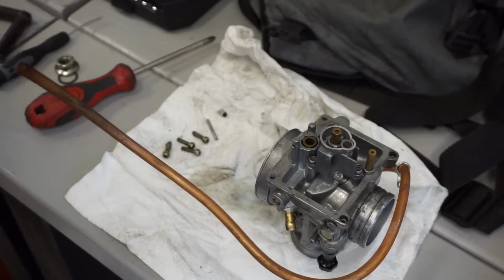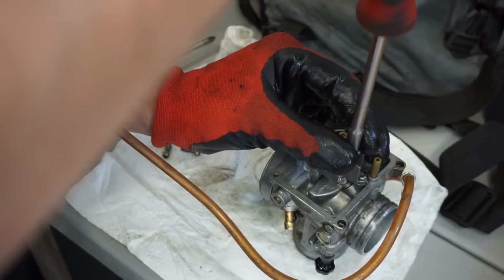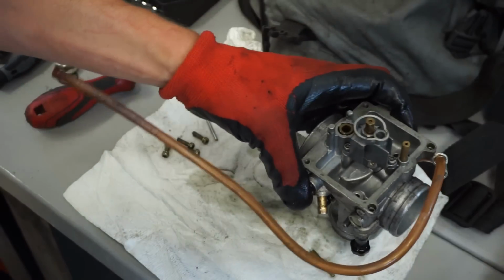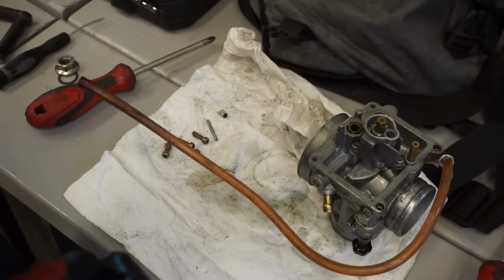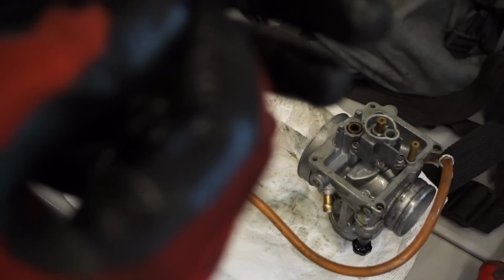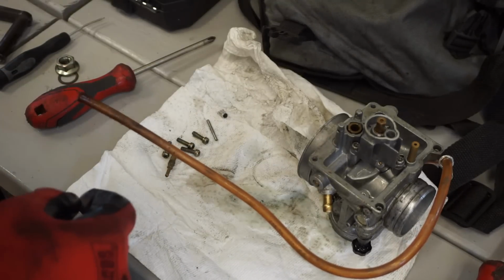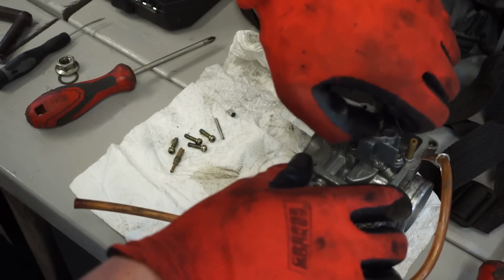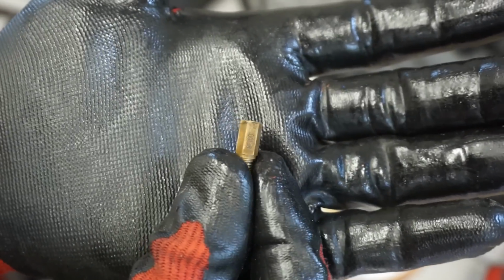Let's take a look at the pilot jet. We are running a 55 for the pilot. She was a little clogged, but eventually it cleared out. So we might change that. I'm gonna look at settings online and just see what people are running. I might change the main jet too, just because there's a little hesitation down low. So for the main, we're running a 160 main. I might change that as well.